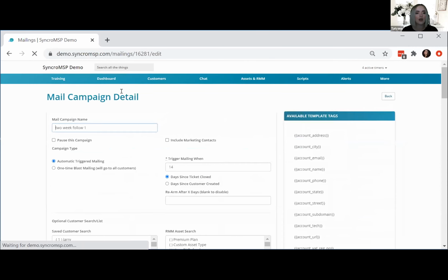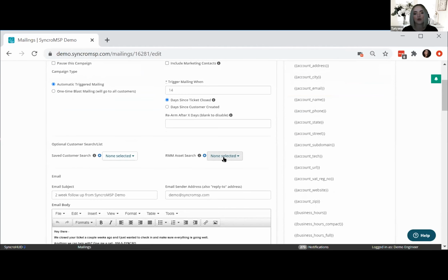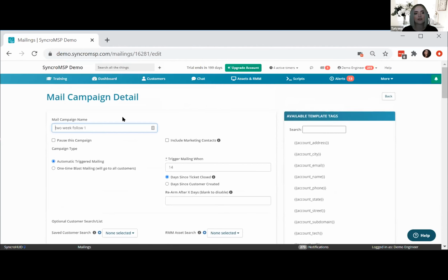You can send an automatic email to any set of customers based on a saved customer search or a saved asset search. So again, this is more email marketing campaign related, but if there are specific marketing materials or things that will help you sell your services to your customers, and we can help you with that, knowing the capabilities that you have within Syncro, knowing the automations that you have built in to make your life as easy as possible, please do send those our way. We would love to compile those for you and make something beautiful and polished to use as a resource.